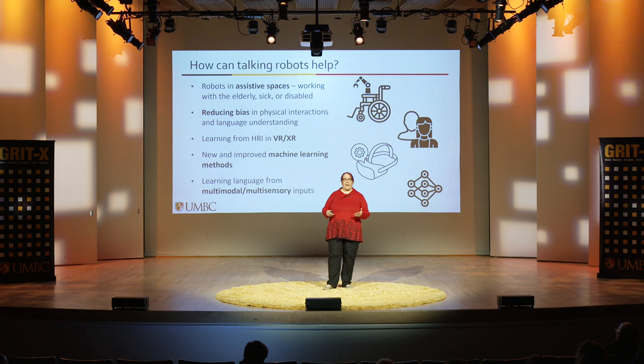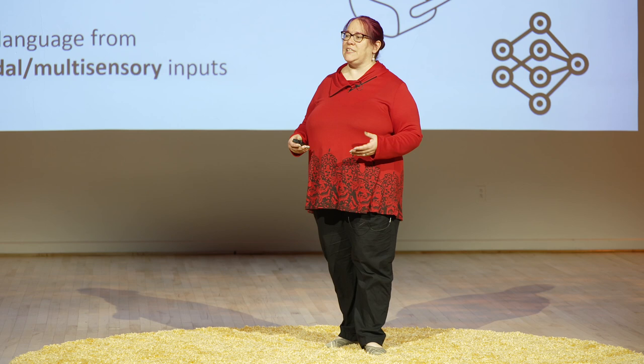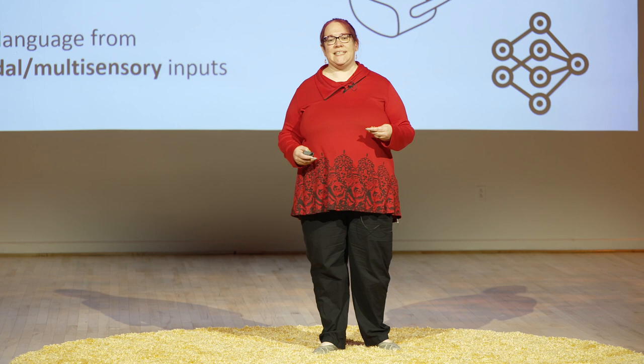So that's some of the dangers, but robots can also have the potential to be really useful. They have the potential to be useful in assistive spaces, working with the elderly who want to remain in their homes for longer, or with people with disabilities. We want to reduce bias in interactions with machine-learned systems in ways that we can support by having access to the physical world. We want new and improved machine learning methods and new ways of learning from robots in, for example, virtual reality.